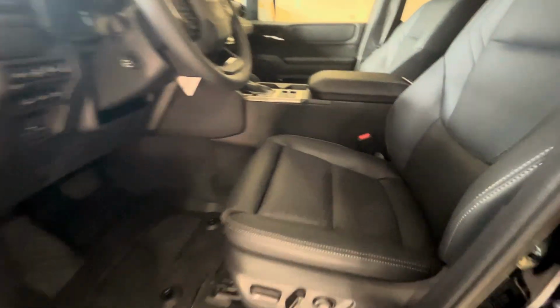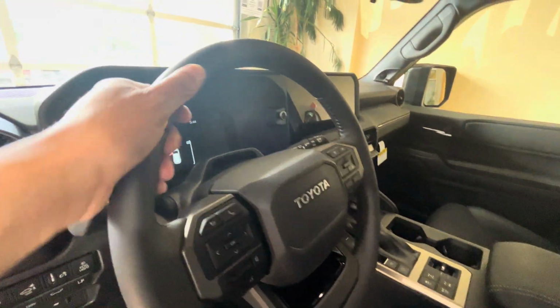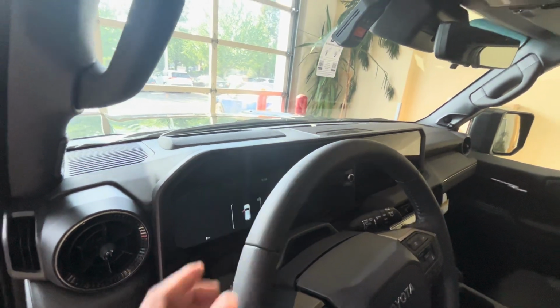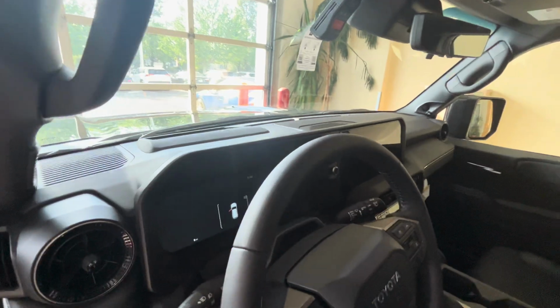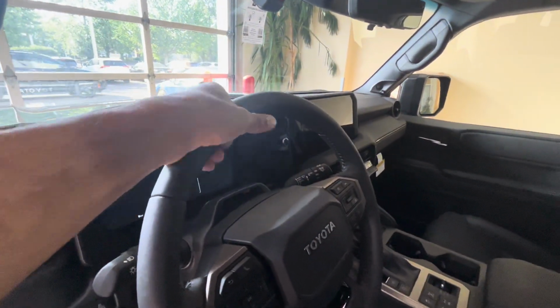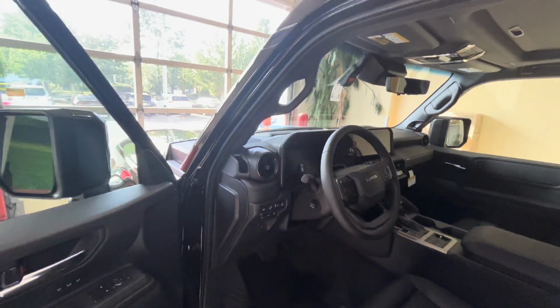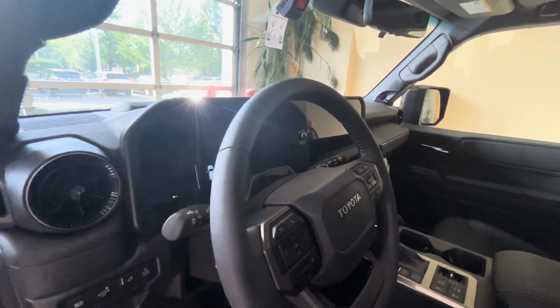And you're gonna get heated and ventilated seats, okay? Toyota here on the steering wheel. The steering wheel doesn't necessarily feel soft, but my hands are. I've got a little bit of lotion on today, but it feels comfortable. It's not like I thought it would be, more leathery kind of, but it feels okay. It feels good. It's nice and sturdy.